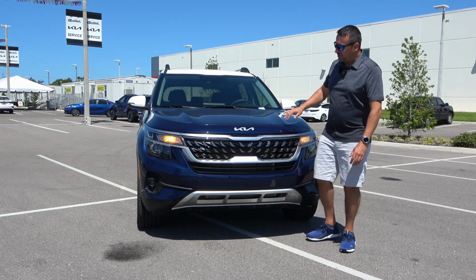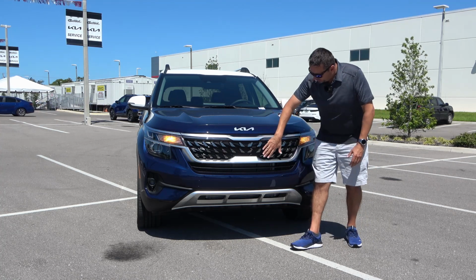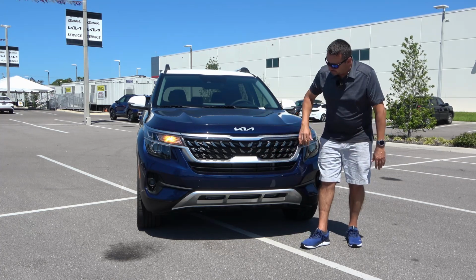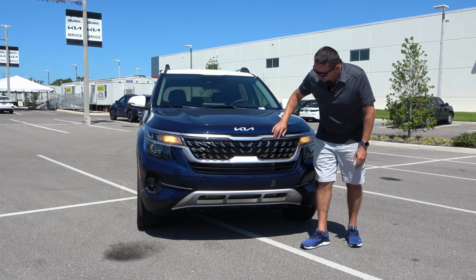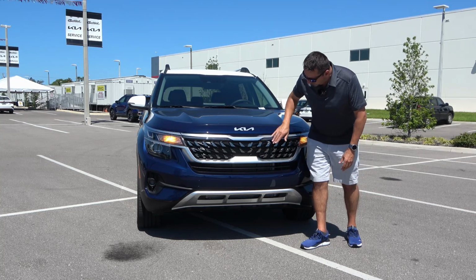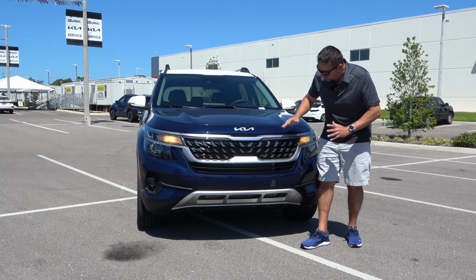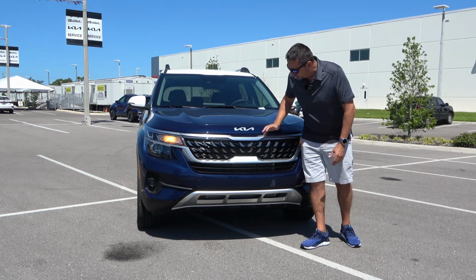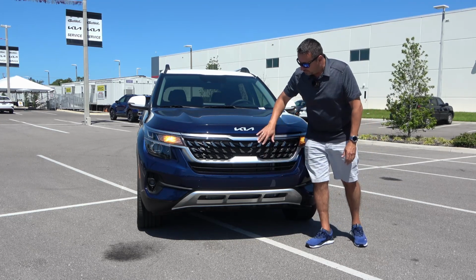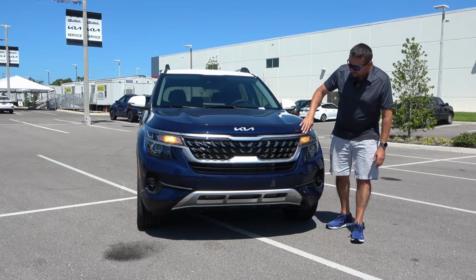Of course, the new Kia logo, and if I'm not mistaken, they upgraded this grille a little bit. Now, this is also part of that Nightfall Edition. It has this blacked out grille with the polished aluminum top on these pieces right here. They're kind of triangle, diamond shape, whatever you want to call it. And then you have this trim on top and at the bottom, kind of encasing this whole grille.